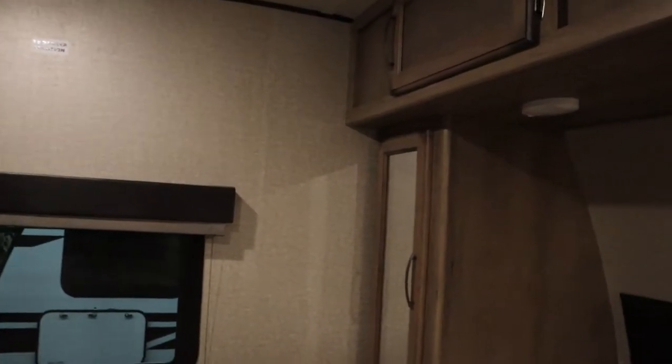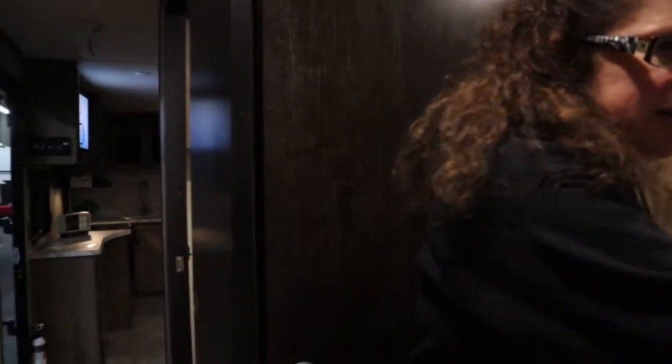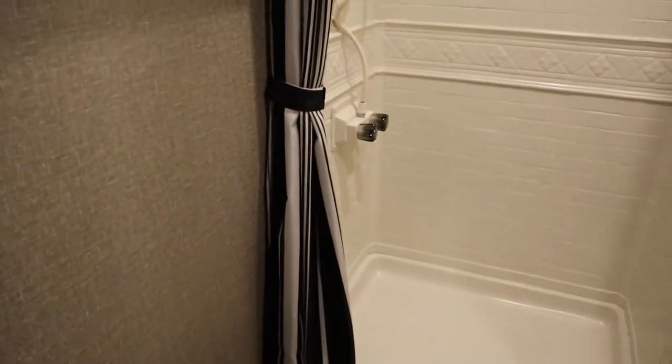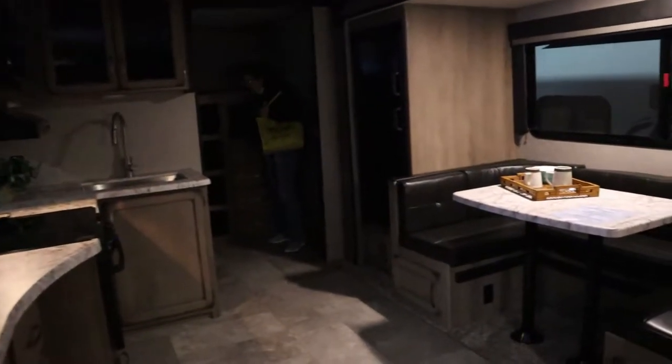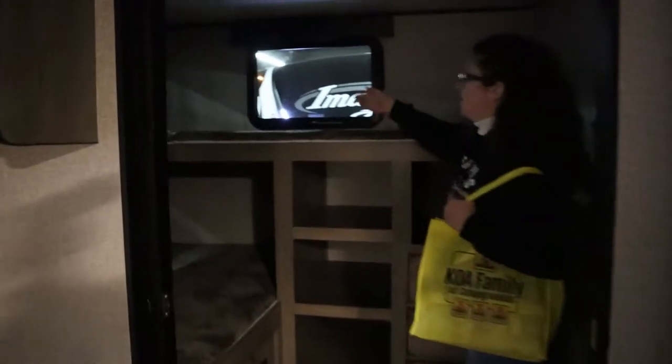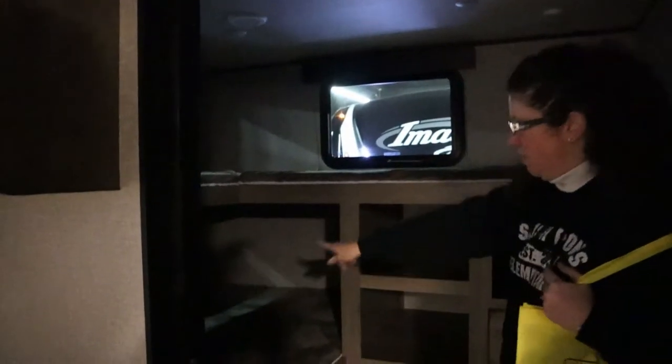Oh, cool. Like I said, I like the bed this way for some reason. Yeah, now that I've seen them that way. And this is such a good bed. A little bathroom, I guess. Oh, this is a bunkhouse? Because somebody could lay this way, somebody could lay that way, and then two people could lay there.